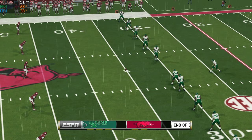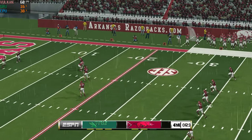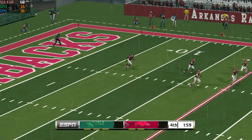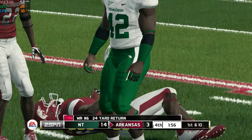The kicker looks like he's ready to kick this one off. He'll return it from the 3. He makes it out maybe to the 26-yard line.